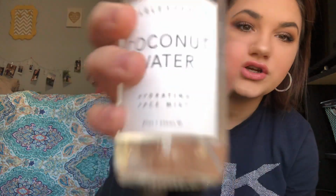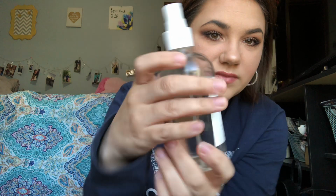Alright, and then next we'll move into actual products. I guess we'll go by the order I do my makeup. So the first thing I have is this Pearl Essence Coconut Water Hydrating Face Mist. I got this at TJ Maxx, I want to say honestly, probably 6 months ago. And it has lasted so long. I've barely dipped into this. But I spray it on before I do my makeup.